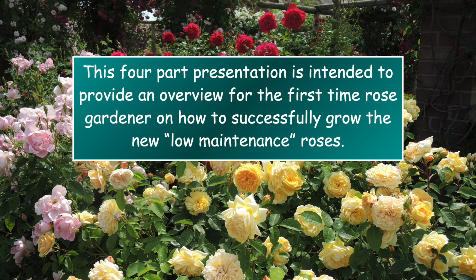This four-part presentation's intent is to provide a simple basic overview for the first-time rose gardener on how to successfully grow the new low-maintenance roses.